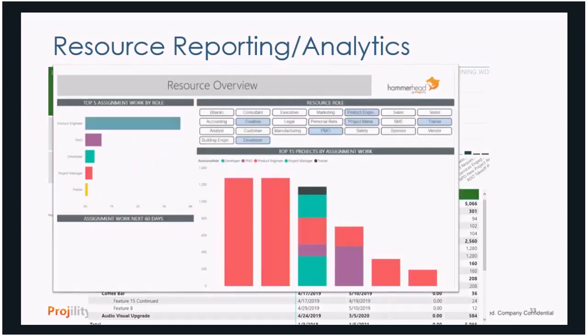Another report here, Power BI, that shows us by role. So we're backing up from the resource. We're just looking at the roles. And it allows us, you'll see here on the top left, top 5 assignment work by role. So I can see which of the 5 groups of resources that I manage have the most work right now. And there is a glaring blue line here for our product engineers.